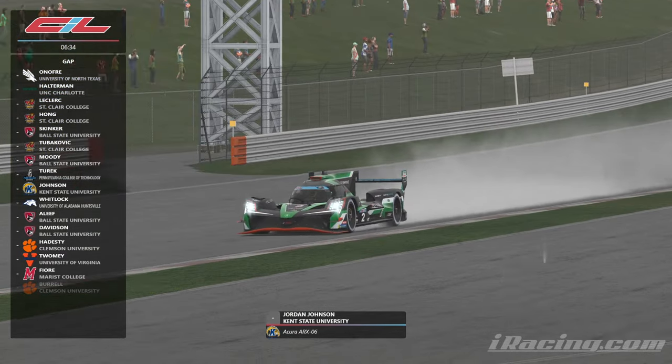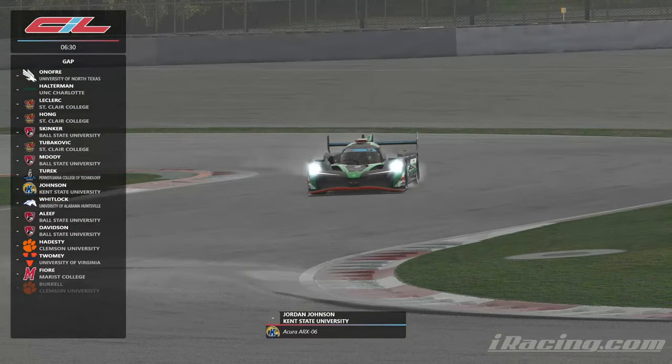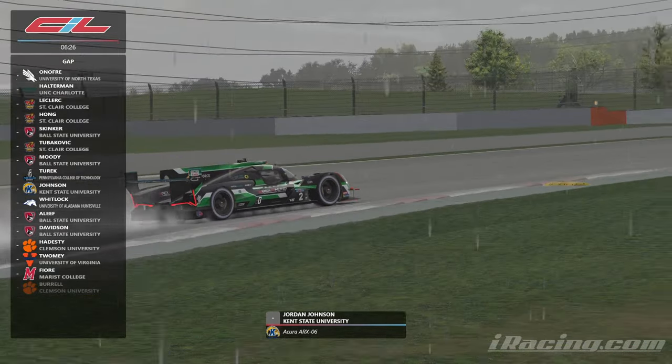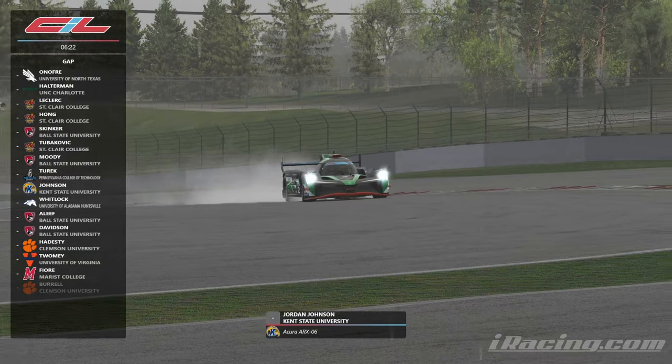Through the flat out corner with the spray going behind that race car. He'll make it through the chicane just fine, and he'll come back out now onto the straightaway before turn 13 here.